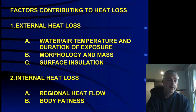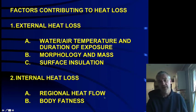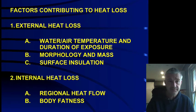Internally, what's going to play a role in this is, again, if you have more adipose tissue, that is going to insulate and is going to really limit the flow of heat from the core to the shell, which is good in cold temperatures, is not particularly good in hot temperatures. But increased body fatness will actually decrease heat flow to the shell and limit your heat loss.